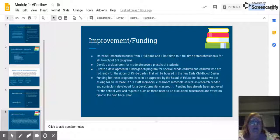Funding for these programs has to be approved by the Board of Education because we're asking for an increase in staff members, classroom materials, as well as research needed and curriculum developed for a developmental classroom. Funding has already been approved for the school year, and requests for these need to be discussed, researched, and voted on prior to our next fiscal year.